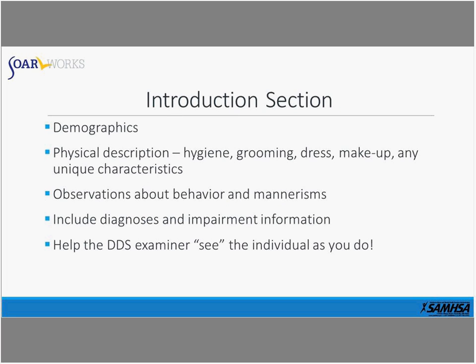So the introduction section is to kick off the paper and really give an overview of how the applicant meets the Social Security disability criteria. The DDS is never going to meet this applicant in person, so it's up to you to paint a picture of how they look. How are they dressing? Is it appropriate to the season? Have they not changed their clothes in the couple months that you worked with them? Is that related to a symptom of their illness? All of these unique observations that you have are perfect to document here in the introduction.